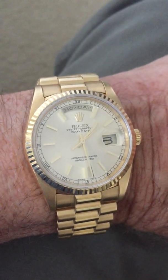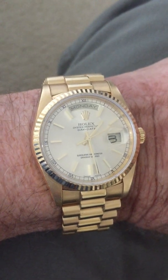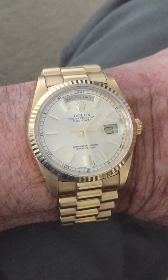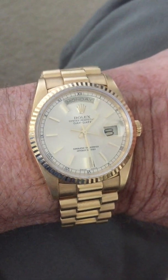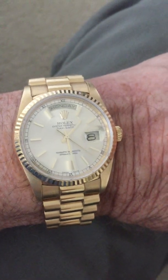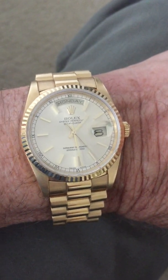You've been warned about the watch. If you still want to buy one, they do look nice, but again, do not go in the shower with them. Do not go in any water with them. Do not go swimming with them. If you do, they'll let water in because you don't know when that clasp is going to fail.